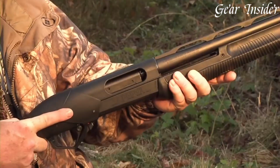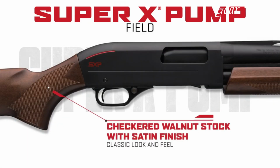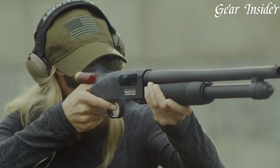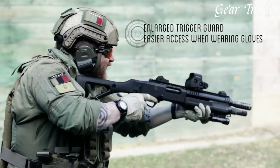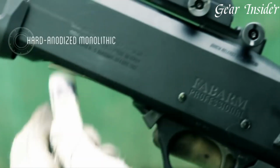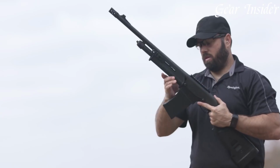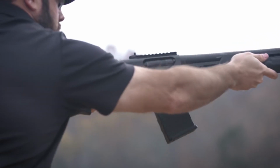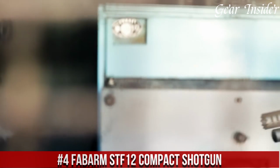Pump-action shotguns, an enduring icon in firearms, embody reliability and versatility. Operating through manual cycling of the pump mechanism, these shotguns offer rapid fire, making them ideal for hunting, home defense, and sport shooting. Known for their simplicity, robustness, and ease of maintenance, pump-action shotguns are trusted for their ability to handle a wide range of loads and applications. A staple in the firearms world, they continue to stand the test of time, earning a place in every shooter's arsenal.